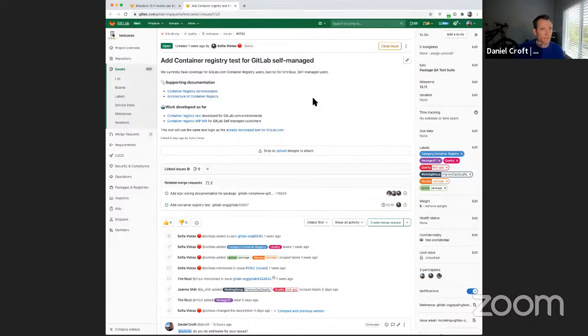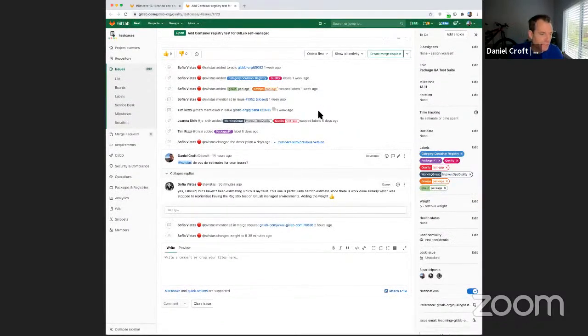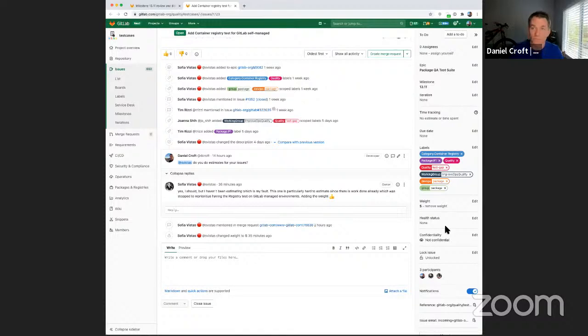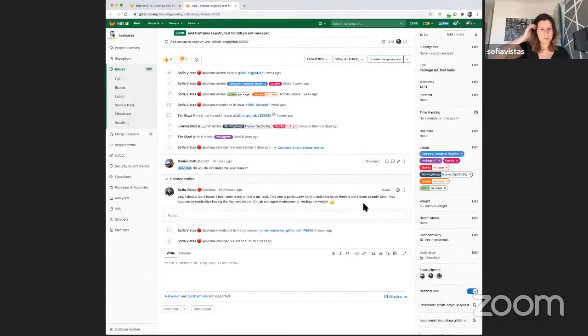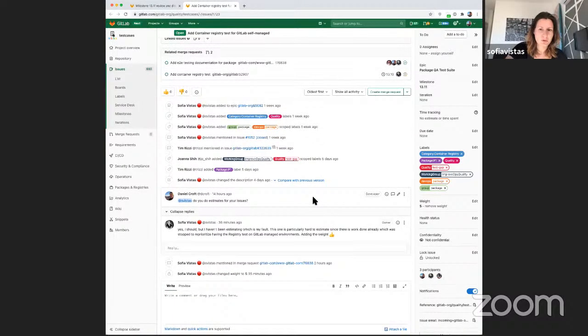Okay, container registry test for GitLab self-managed. Oh boy. Yeah, I just added the comment recently, Dan. Usually quality is not adding weights, but I think we should, especially if we're gonna have package P1 labels on end-to-end issues. So I added a 5 because there were several blocking situations for this, but I guess we have to experiment with weights for these kinds of issues. 5 is a really big weight, so I'll just keep adjusting and see how it's going in this milestone.